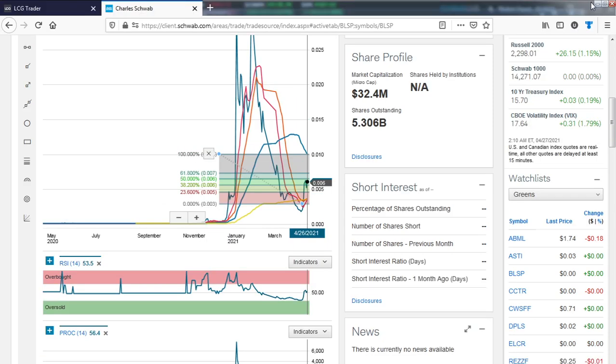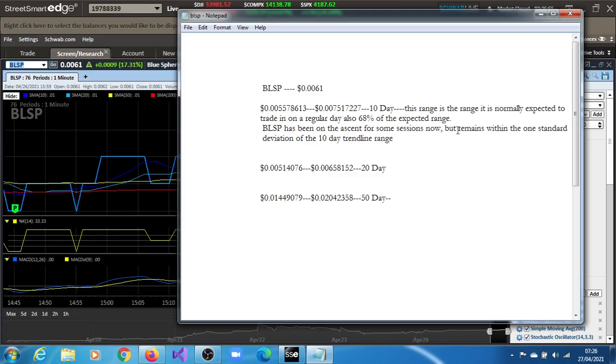So what we were able to figure out is the standard deviation for the 10 days for Blsp, and it says here this is the range. It's normally the range that it's supposed to trade in on a regular session. So this means that of all the records for the last 10 days, 68% of all the closing prices fall between $0.00557 and $0.00751. So Blsp currently lies within that range.